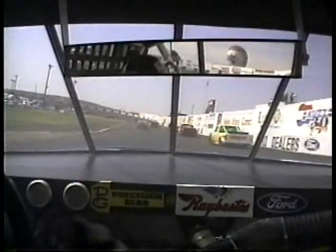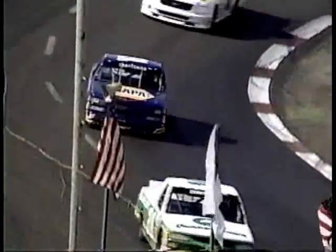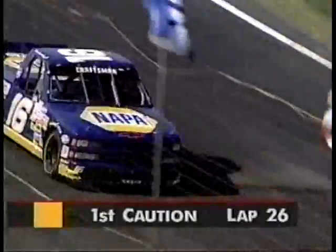Now we've got caution on the speedway for an incident that has just taken place in turns number 3 and 4 of the 65 truck. That's Kenny Allen. He spins through the corner, just ahead of the leader in that instance too. Hornaday brings out the first caution of the afternoon. It'll fly on lap number 27 for the leaders.